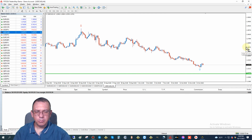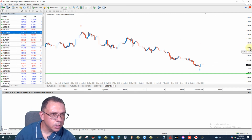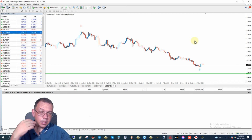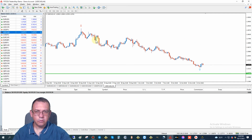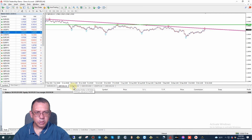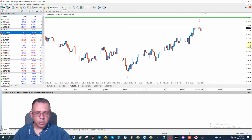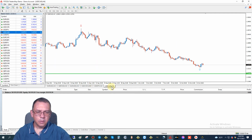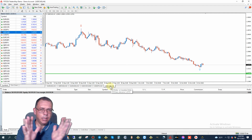We should wrap up the month with the price ending somewhere here in the 1.26, 1.27 range. That would be the most likely scenario for this US dollar versus Canadian dollar. So yes, right now this is very weak. If this price is going to be dropping this week, that means the euro, Great British pound, and Australian dollar are going to go up some more, because they always do the opposite effect.